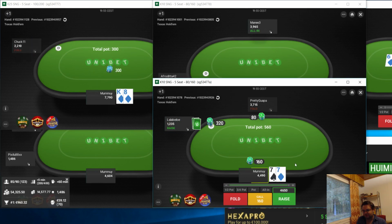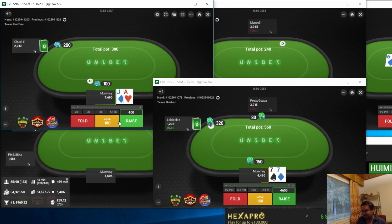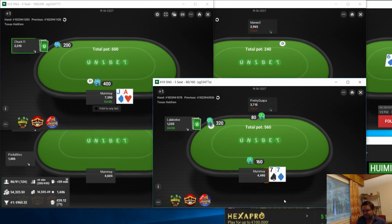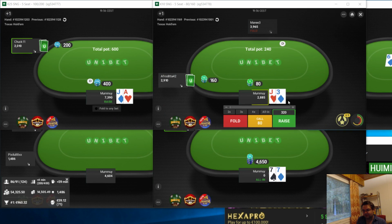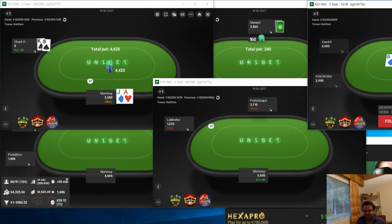And pocket 7s I have to shove here. It's a bit scary looking that Villain's min raising with that stack depth, but it's not really something that you should be scared about without actually having the read, and he actually did raise fold, so.